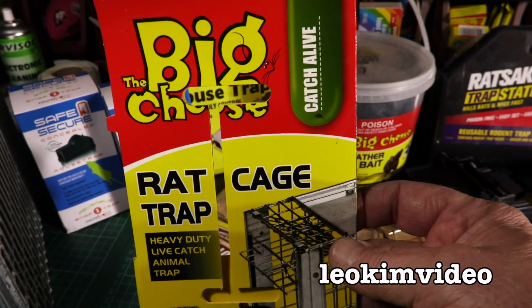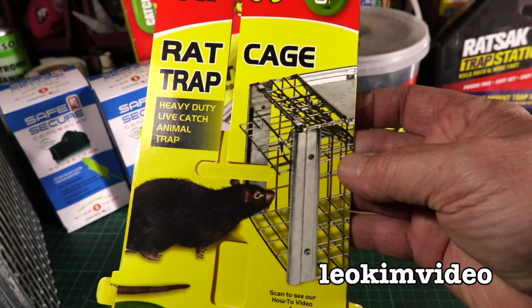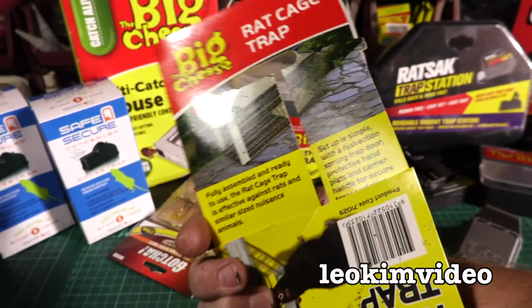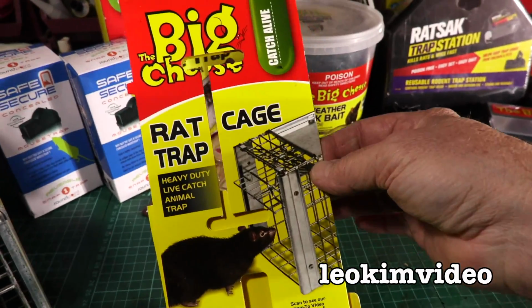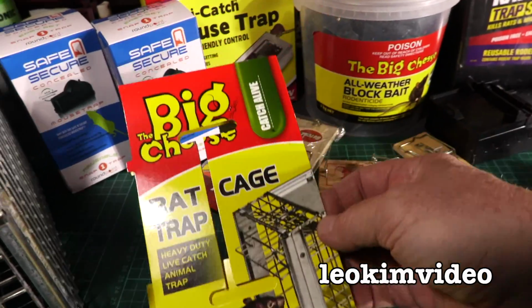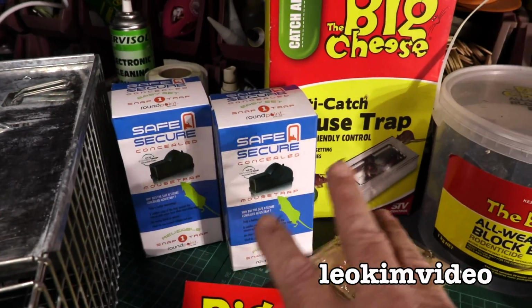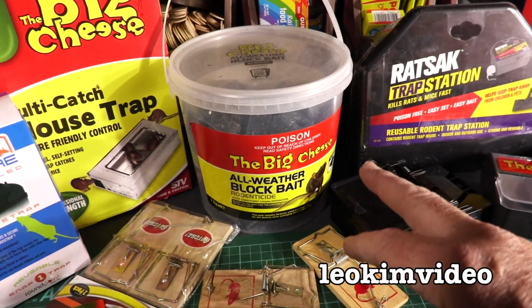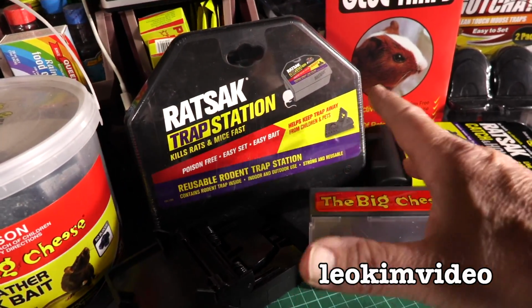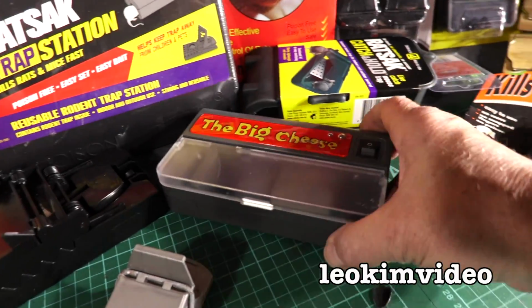This is what was wrapped around the rat cage when I bought it. This is a catch alive thing. The whole industry seems to be either catch alive or catch and kill. So that's humane, well, it's humane as long as you release a rodent alive. And then there's a whole industry of things. Of course, there's poisons. There's trap stations, electronic things like that.